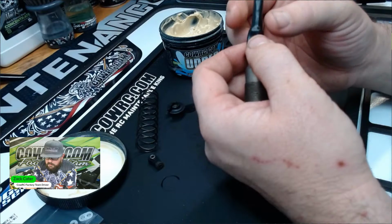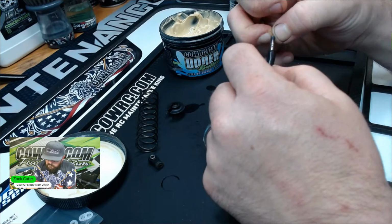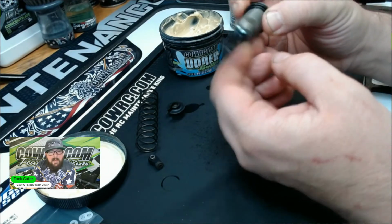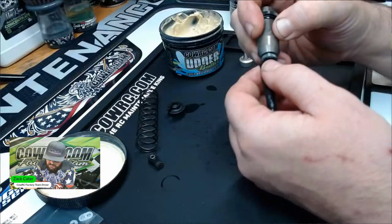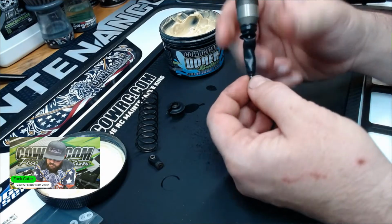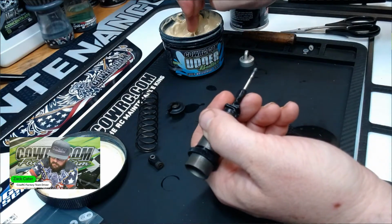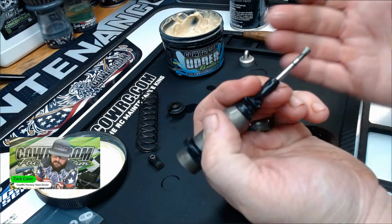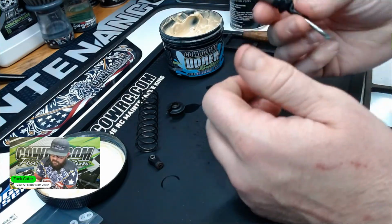Once it's done pushed itself inside out on me. Sorry guys, I'm trying to make sure I keep my hands out the way as much as possible so you guys can actually see what's going on. So work your boot back on there. And I'll give you guys one other little tip when it comes to the bottom of these shocks. Again, I am going to put just a little smidge of udder butter on those threads to keep everything nice and smooth.